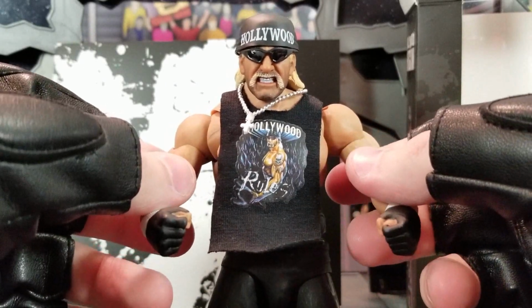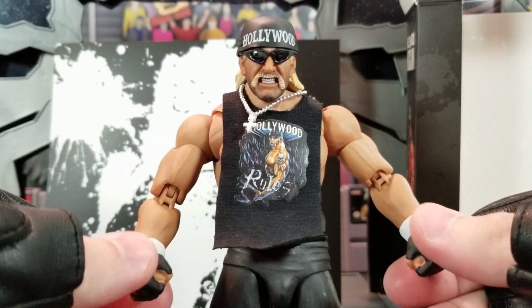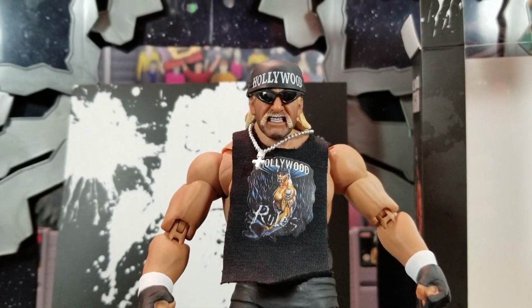And here is our Storm Collectibles Hollywood Hogan. This is an easy candidate for figure of the year. I do have some major complaints about the figure, but there is so much I love about it. Let's jump into it. Let's get into everything. Let's talk about this face sculpt and the scan or whatever you want to call it.